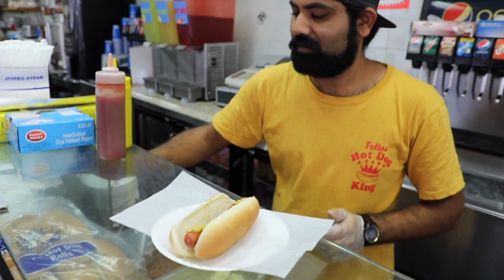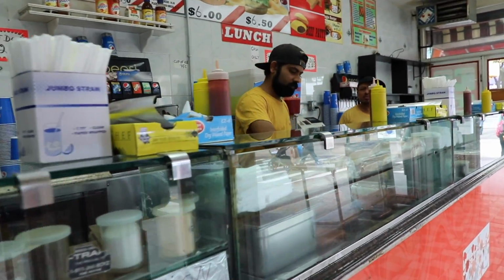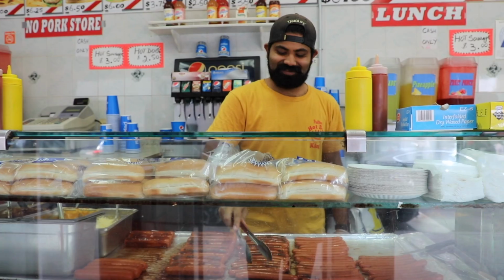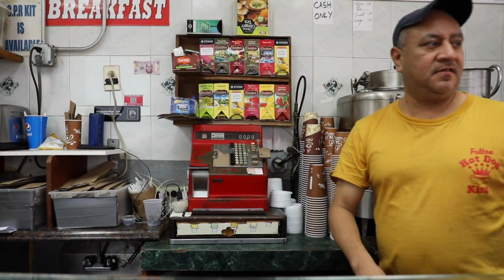Oh, perfect. Thank you. With the help of the Downtown Brooklyn Partnership, Fulton Hot Dog King restored their storefront with a red and white striped awning and signage dating back to the 1950s and 1960s. We really love its retro feel.